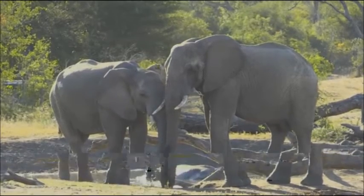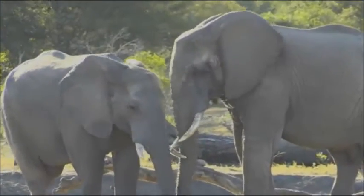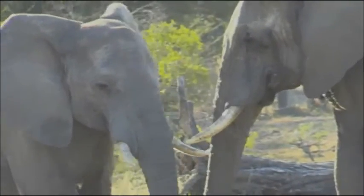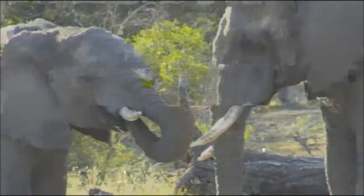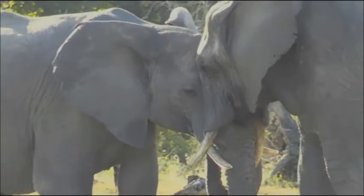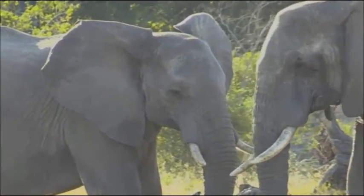And that's one of the ways that elephants affectionately greet each other. Actually get a scent of the bull. This is actually a really sweet scene. This is a very gentle nudging out of the way.